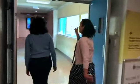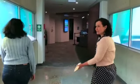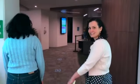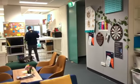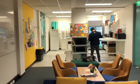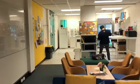And now we're in the library, so you can see the benefit of being a medicine student here at Flinders, because you're so close to the wards. So Leesa, where are we now? This is the student common room for medical students, where you come to eat lunch or just relax after a stressful day, and maybe even study.